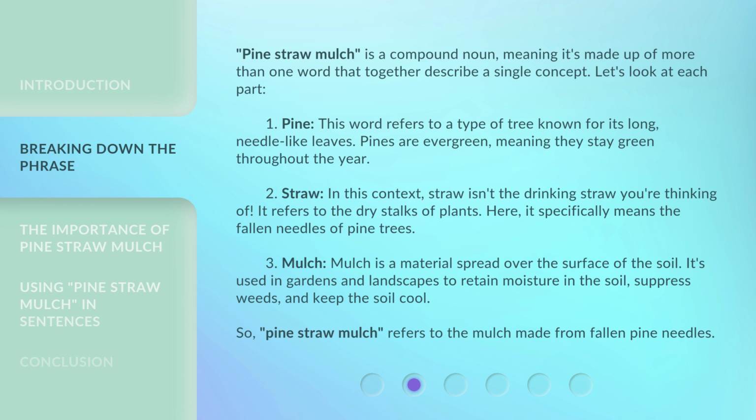2. Straw. In this context, straw isn't the drinking straw you're thinking of. It refers to the dry stalks of plants. Here, it specifically means the fallen needles of pine trees. 3. Mulch. Mulch is a material spread over the surface of the soil. It's used in gardens and landscapes to retain moisture in the soil, suppress weeds, and keep the soil cool. So, pine straw mulch refers to the mulch made from fallen pine needles.